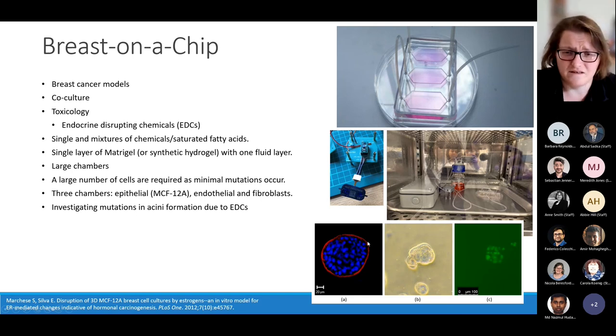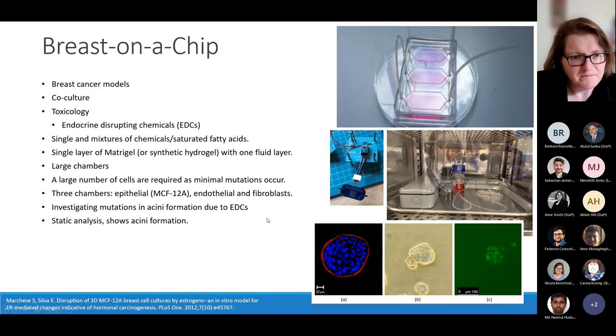If this is cancerous, so if you're not getting normal cell death or apoptosis, what happens is the basal layer here will break open, and the cells will start to continue dividing outside of that basal layer. So we were trying to replicate that within our organ on a chip.